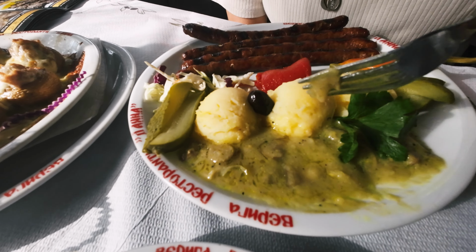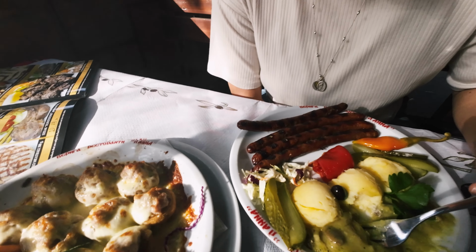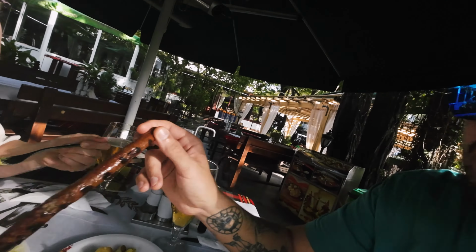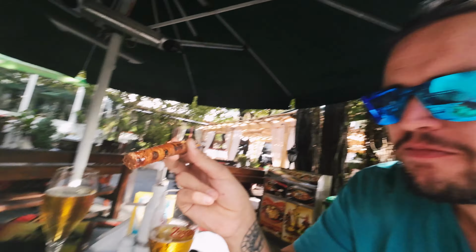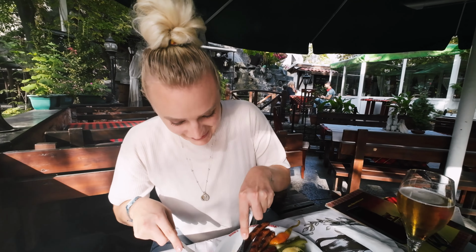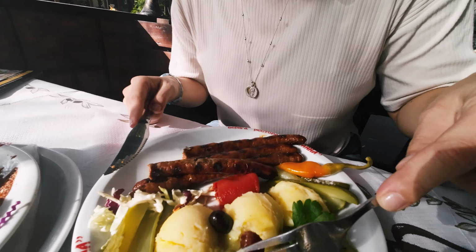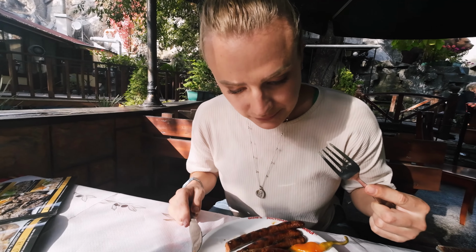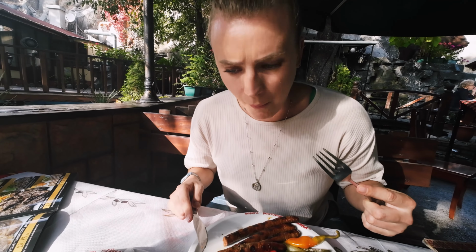Mix it into the potato. Yeah. That'd be delicious. How does the sausage taste? Yeah, well, wait. I'm going to beat you to it then. Oh, they're nice. Yeah? Alright, well, I'm going to slice it up because I'm not a barbarian. I am. They're nice, huh? That is nice.